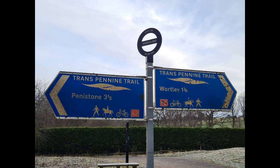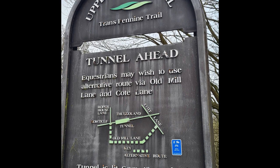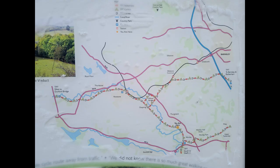So we're going to start with some shots from the Transpennine Trail itself, where you enter at Thurgoland. Very clearly signposted. Couple of information boards and alternate routes for locals. Makes it very easy. It's very accessible, wheelchair friendly. Horses use it, cyclists and runners and walkers.